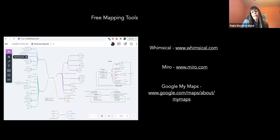So there's a variety of free tools that can help you. This particular drawing here is of a map that is done in Whimsical, which is a mind mapping tool. Miro is another tool that's also free. They're free to a certain level. I think you can do like 5 different kinds of maps, and then you have to start paying, but it's a good place to start.